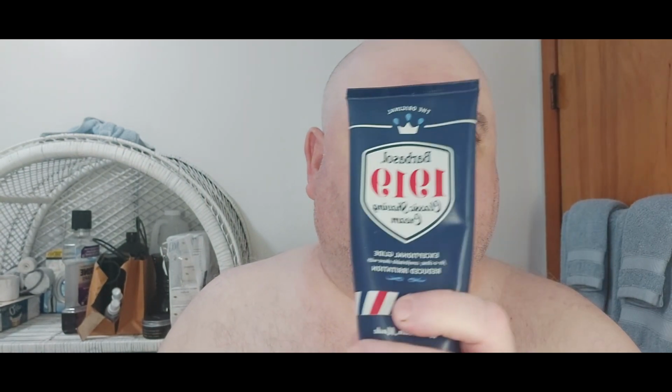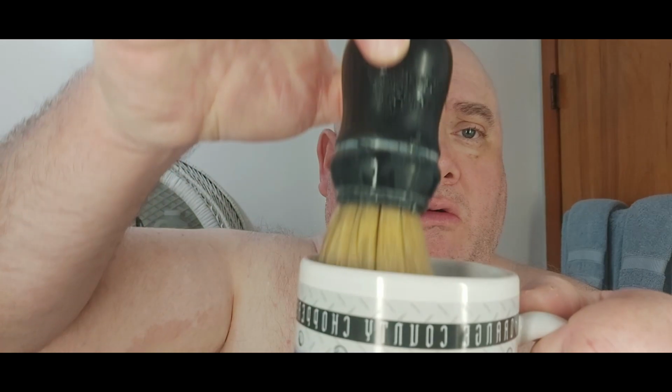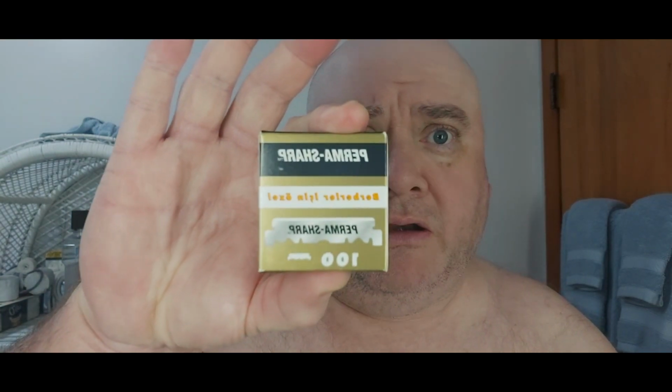I'm going to prep my face off camera with Proraso 1919 leatherless shave cream. Good stuff. I had it soaking. Gonna go with my Omega 10049 professional board brush, 26 millimeter knot. Gonna go with the Thorn from Leaf Shave. And I've got a fresh Perma-Sharp half blade in there. My buddy Leaf Shave has one of his favorite blades. Mine too, for that matter.